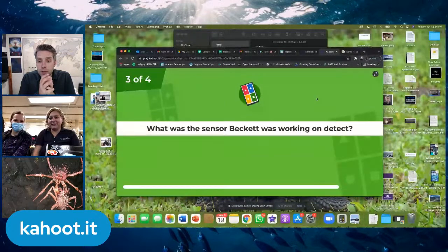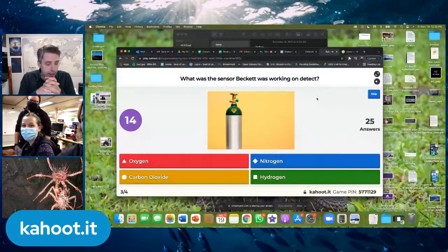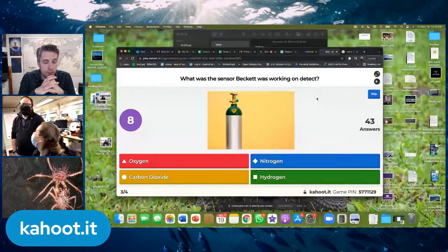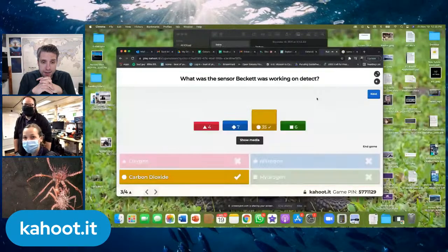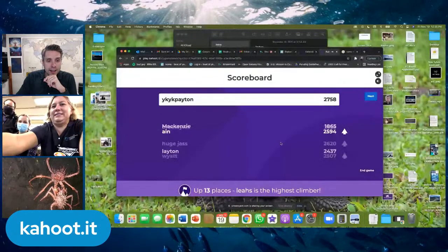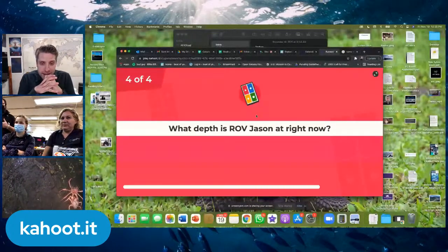What was the sensor Beckett was working on to detect? Was it detecting oxygen gas, nitrogen, carbon dioxide gas, or hydrogen? Who remembers what Beckett was working on when we visited his station? All right, couldn't fool this crew. Carbon dioxide is the correct answer. We've got a bunch of movement down there. And let's see how we end up with our final question.